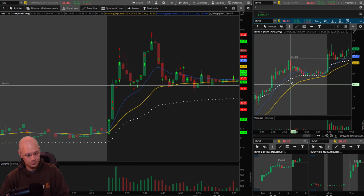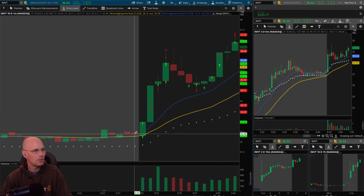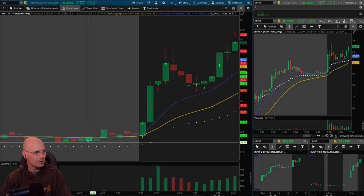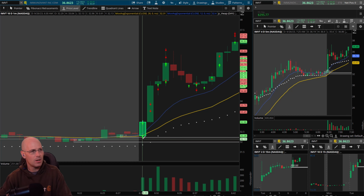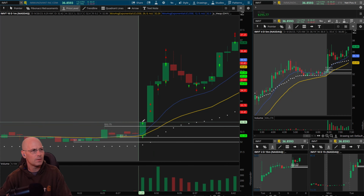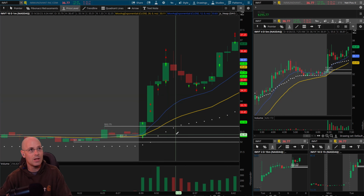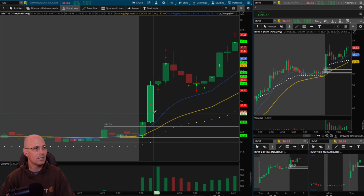And so I was watching the 1-minute time frame. We opened, we pulled back for a little bit down into this support zone, and we actually had one here too. So that's where I bought it. And then I added to it as we were breaking through the high. And then I sold up into here. That was nice. Did pretty well on IMVT early on.